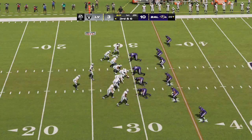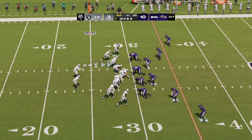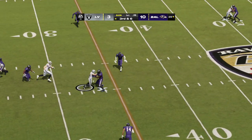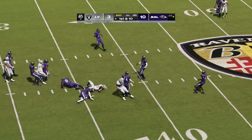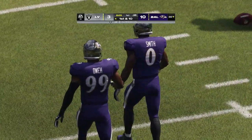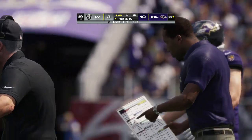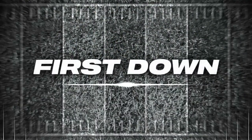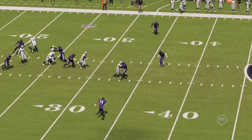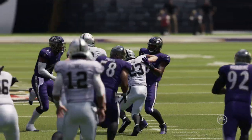Now a 3rd and 6. Back to throw. O'Connell. He stiff arms him. And he'll be taken down, but he does have first down yardage. Call it a gain of 7, and it gets him a new set of downs. I'm not sure that was necessarily a safety valve or a check down throw on 3rd down. Sometimes just try and find the open guy and get him the ball. He did exactly that and found a way to pick up a first down.